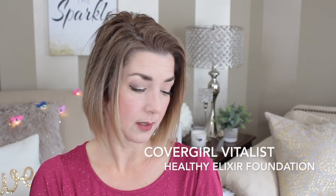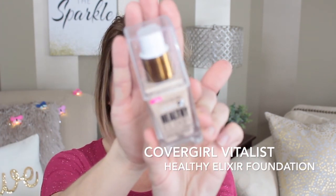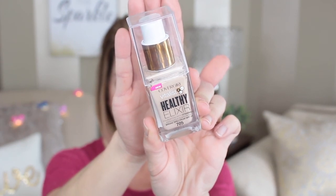So for foundation, I picked up the new CoverGirl Vitalist Healthy Elixir Foundation, and the color that I'm going to be using is number 705. I have been watching a lot of videos on this foundation, and it's been getting some great reviews. I've been seeing it on a lot of younger girls, and I'm very curious to see how it's going to be on my skin tone.